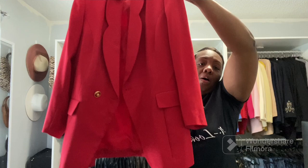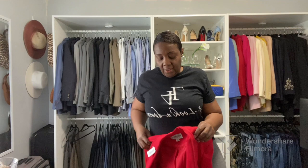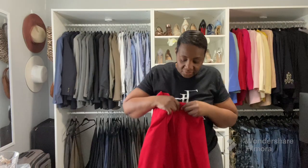To be honest, I really only got it for the blazer because I like how long the blazer is, and then I like the red and gold buttons that it has on the side as well as the front. It is single breasted and it has a pretty unique scallop lapel that I really do love. And like I said, it hangs long, as you can see, as the rest of my blazers right here. I do have another blazer in my closet that is very similar to this. The only difference is it does not have the gold buttons, so I may actually rotate that out. But I got this for $6.50 from the thrift store.